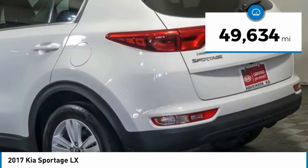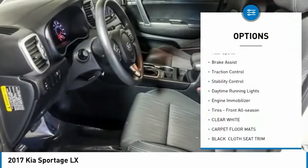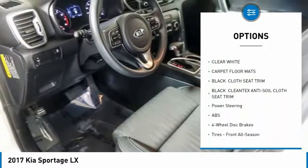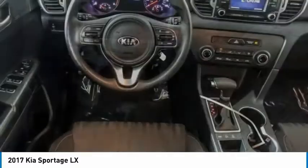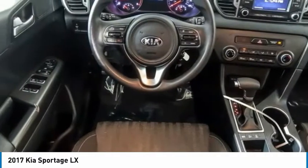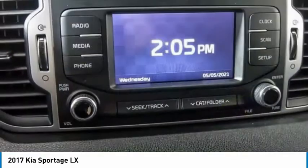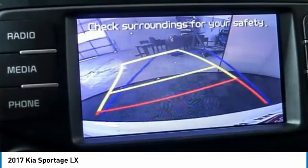Here are some of this vehicle's great options: tire pressure monitor, all-wheel drive, aluminum wheels, rear spoiler, brake assist, traction control, stability control, daytime running lights, engine immobilizer, tires, front all season. This vehicle offers reliability and good looks at a great price. So come in and take a test drive today.